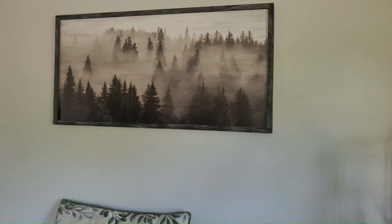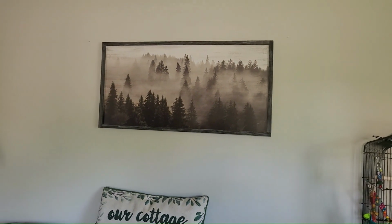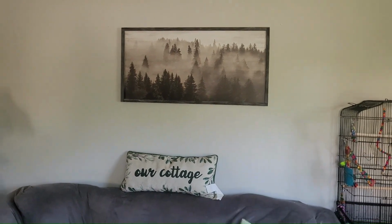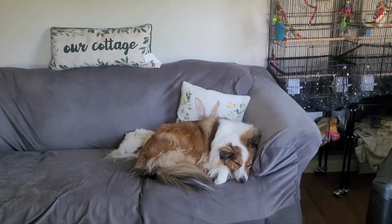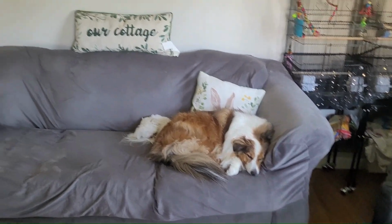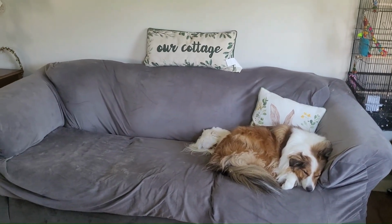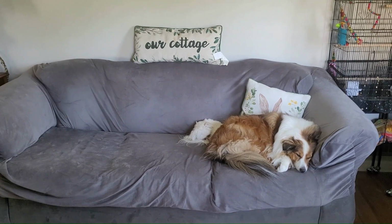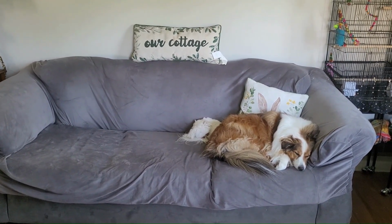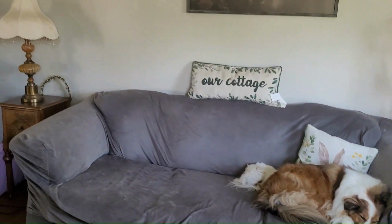And then up above the sofa, I have this forest print that I found at Hobby Lobby. There's the sleeping puppies. Unfortunately, I can't have a nice couch with dogs, so we just have this one with the slip cover on it, so it's nothing fancy.